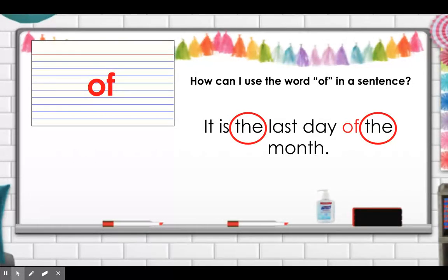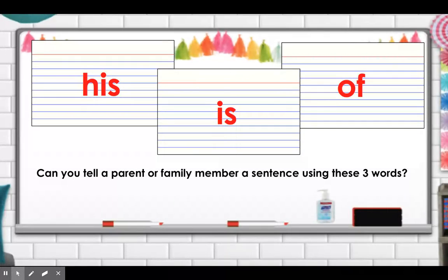I circled two of my trick words from last week. I found the word the. Can you tell a parent or a family member a sentence using these three words? You can pause the video now and do that.